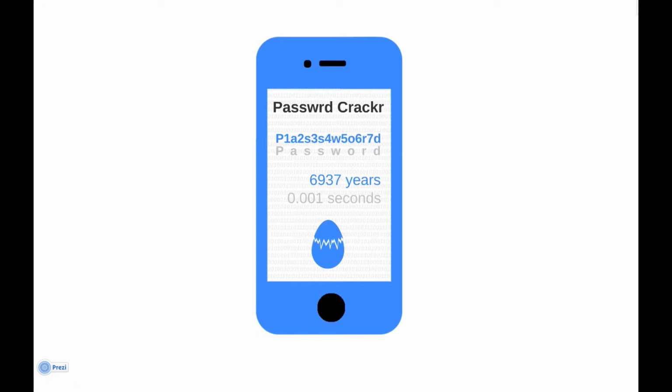Let's take a look at the worst possible password, the word password. According to Intel's password tester, it would take less than a second for a computer to crack the word password. But this longer, more complicated password would take a computer almost 7,000 years. No one has that much patience.